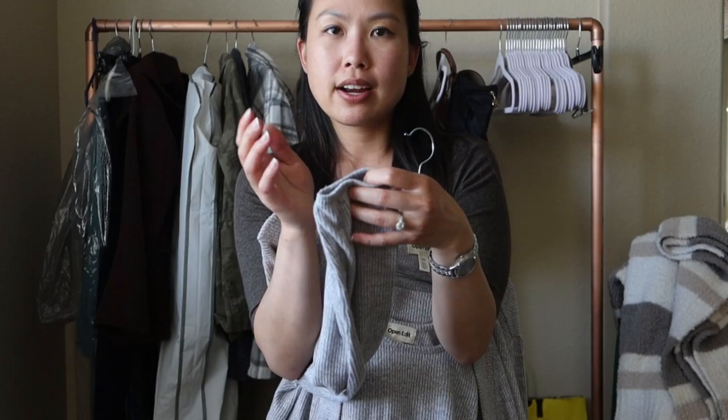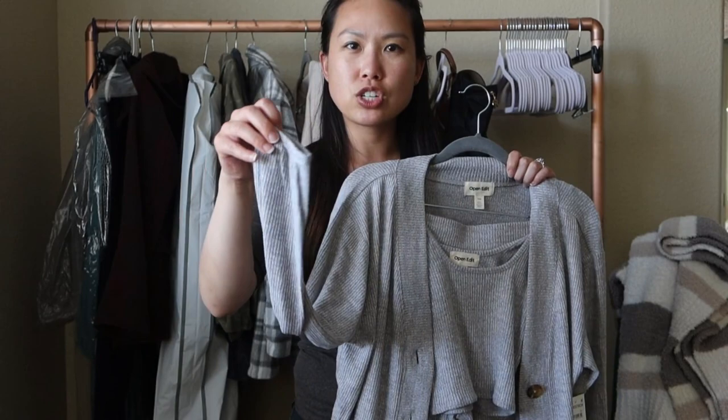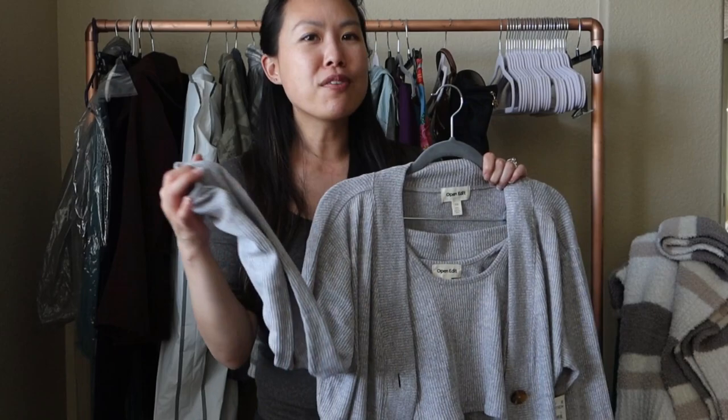But yeah, I'm glad it has a cinch. I just wish the cinch was a little bit better looking. It's more of an aesthetic issue, not a utility issue, but I just wanted to point that out.